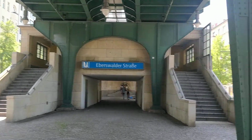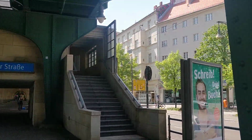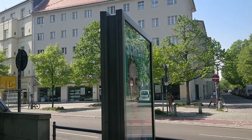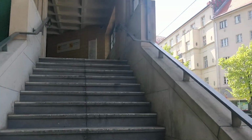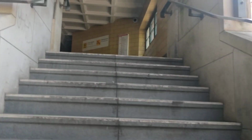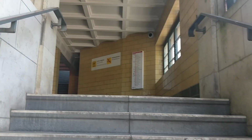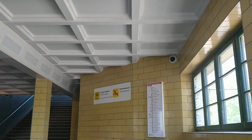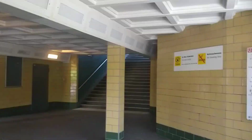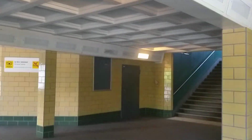Oh, there's a photo shoot going on here. Prenzlauer Berg has long been a place for people of differing opinions. By the way, I'm going on a small tour of the metro station here. I'll put on the mask just in case.